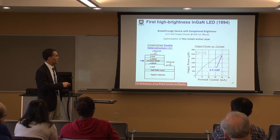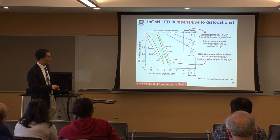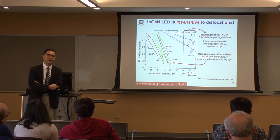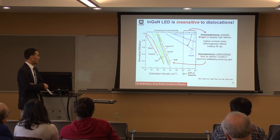The key is to learn how to grow indium gallium nitride. What is amazing is that adding indium into gallium nitride changes the picture. Even with 10 to the 9th, 10 to the 10th dislocations, you can still have a near-unity, very, very high efficiency LED. Of course, if you increase the current density, efficiency will drop, but it's still very respectable.